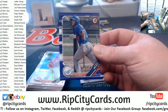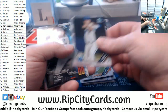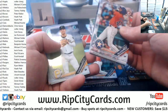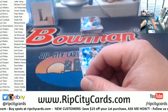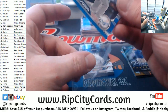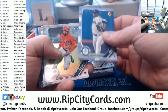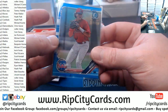Purple Keybert Ruiz, paper to 250. I mean, we can work on that way. A Cody Bellinger to 150. Two hobbies, two jumbos. Yeah. Brothers. Alec Bohm to 150. Blue refractor.